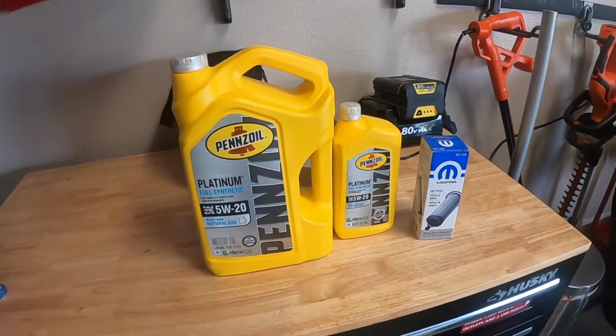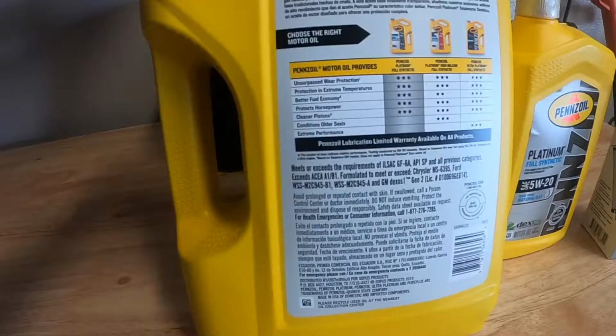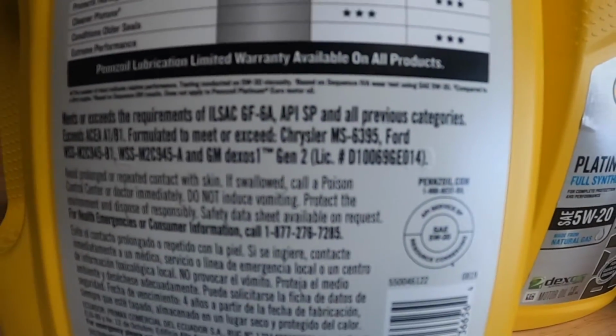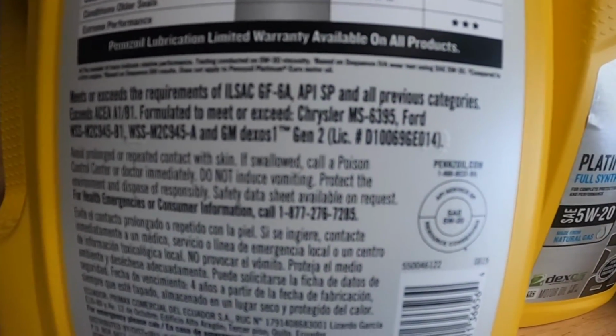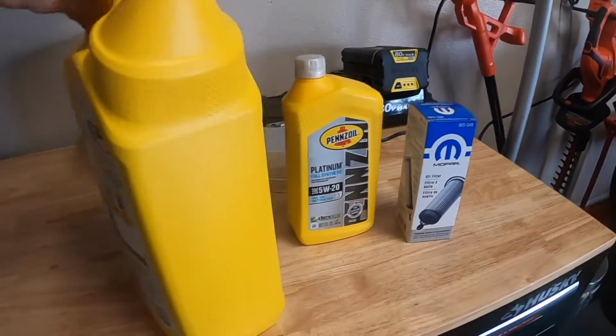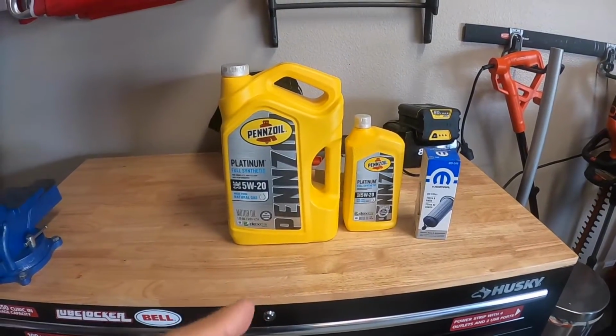But I think either way, this is a good quality oil, and it adheres to Chrysler spec, as you can see here. I don't know if you can read it, but it's MS6395, so it meets the spec. It's a good quality synthetic oil. So I think we're going to be fine.